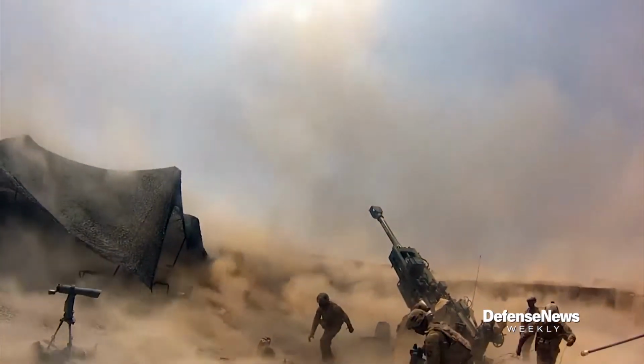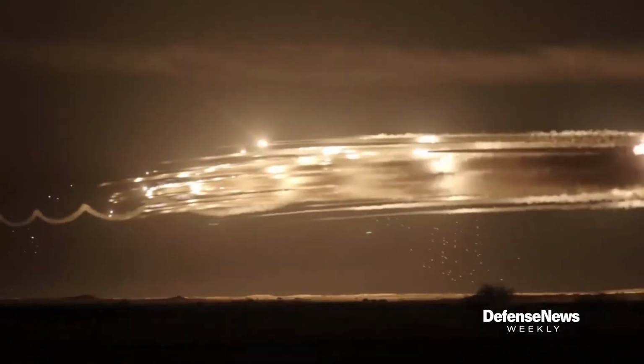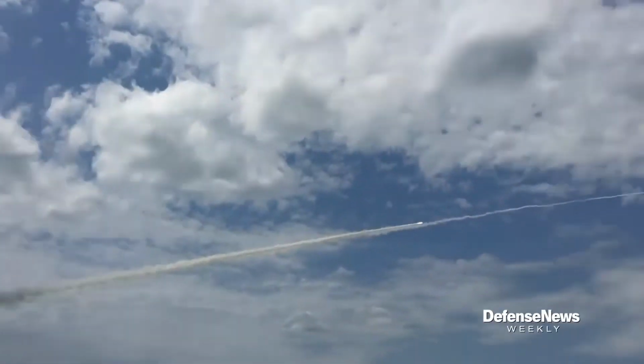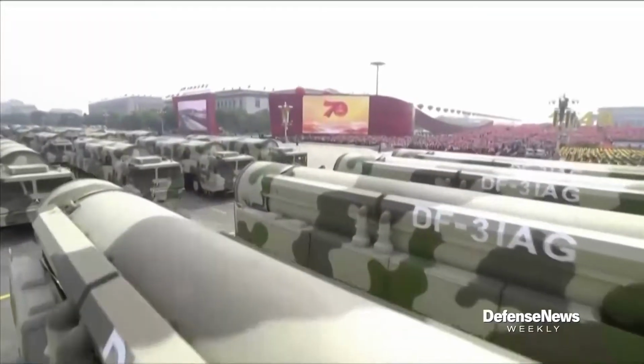In modern warfare, artillery in every form is known as the king of battle. But in order to get that firepower on target, you've got to have the range to get there, something that countries like Russia, China, and North Korea have been heavily investing in.